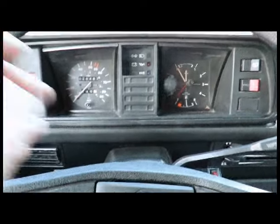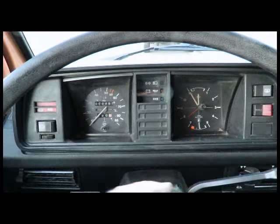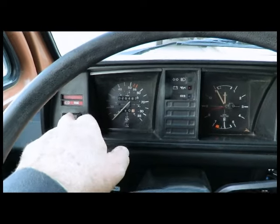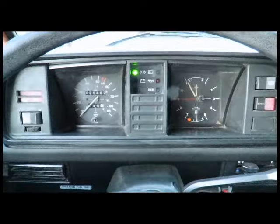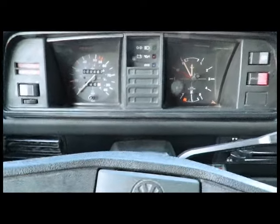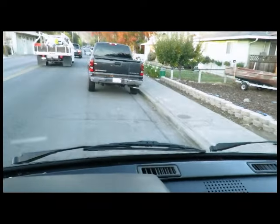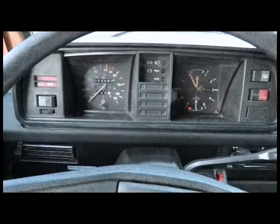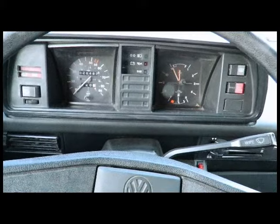Anyway, everything's working here. The clock is working. I just assumed it wasn't, but it is. The odometer, the speedometer, the lights work, the blinkers, the wipers work, and the defrost. Just really nice, super comfortable seats, nice floor mats.